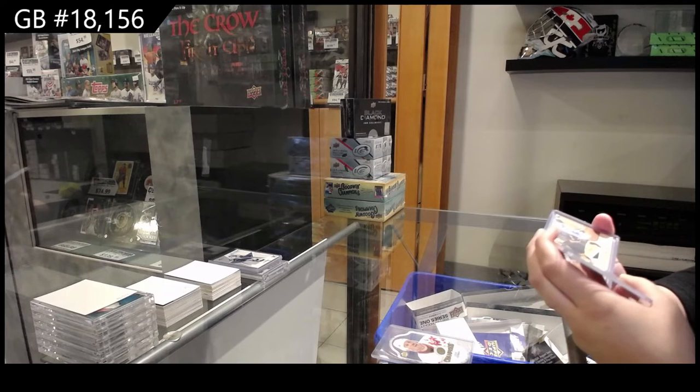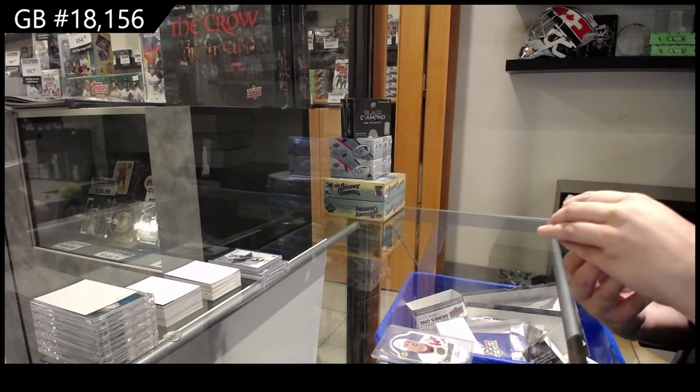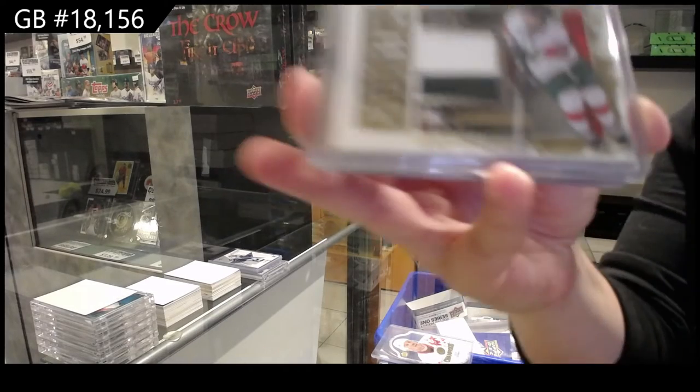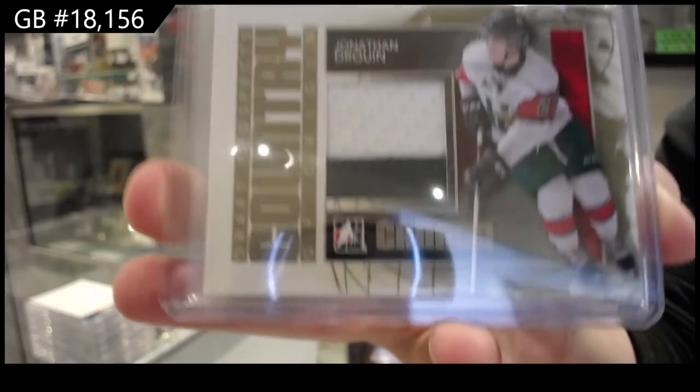Gold jersey. I don't know the numbering, but I know there is numbering, but you gotta check the checklist for it. But it is a gold version jersey for the Tampa Bay Lightning, Jonathan Drouin.